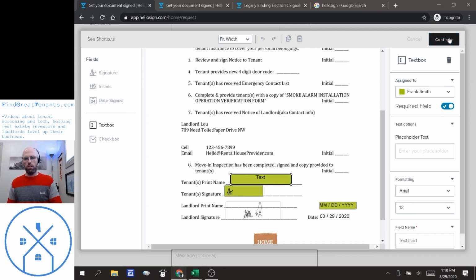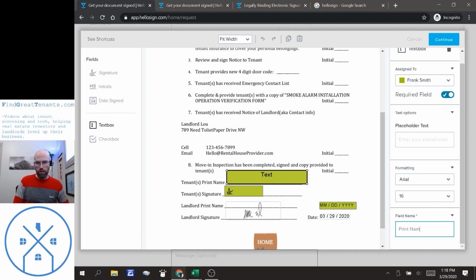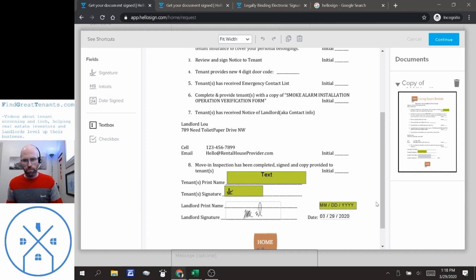So we're going to click continue. And if you need to change the size of the font, you can do that as well. When you've got a field selected here, for example, I can make it bigger to 16. So you've got some options to play around with. And you can rename the fields as well. So you can say print name. Okay, great. So we're going to hit continue.